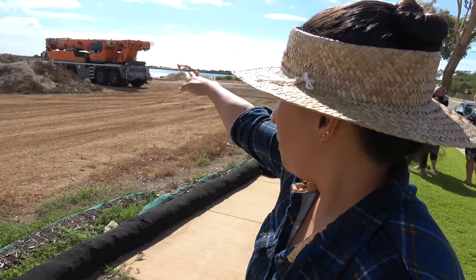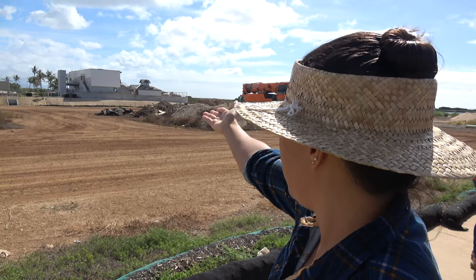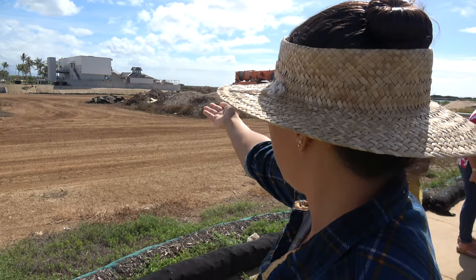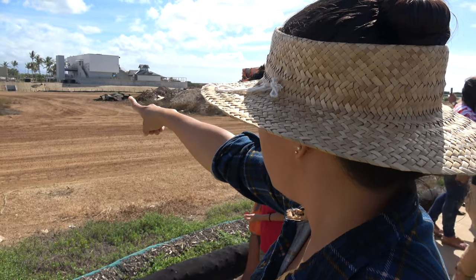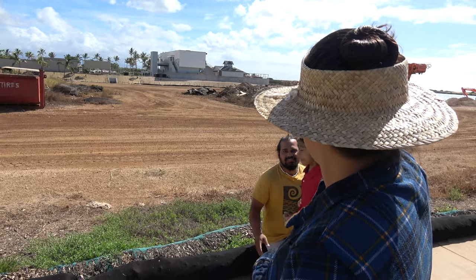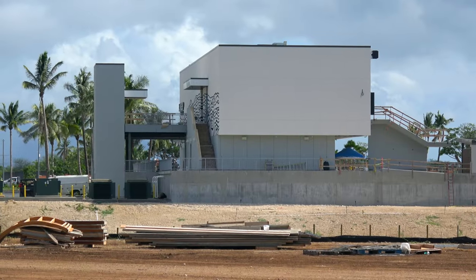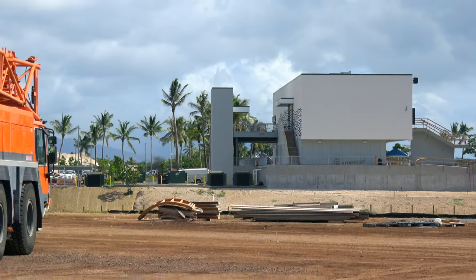So right here is Waikai Lagoon. Right here is the lineup. This is where the whirlpool will be created, right back here. Exactly the point, I'm not too sure. So the building, that building, what is that? That's a transit building? Actually that's the lineup.